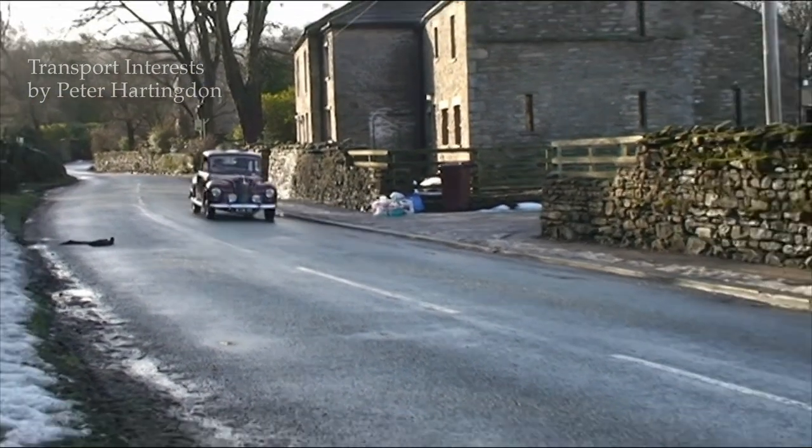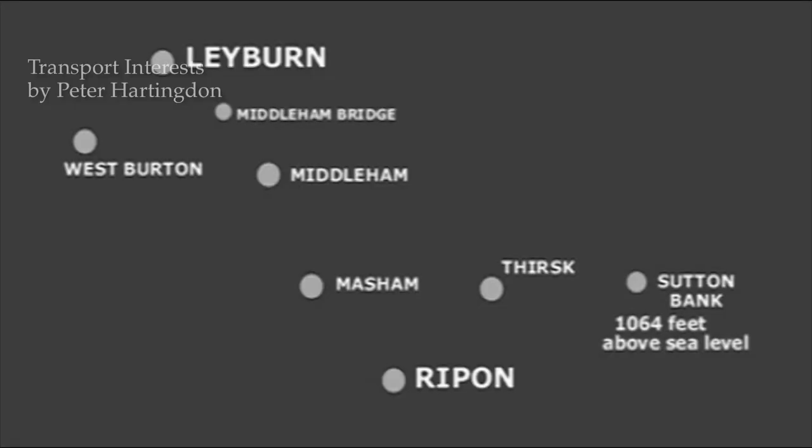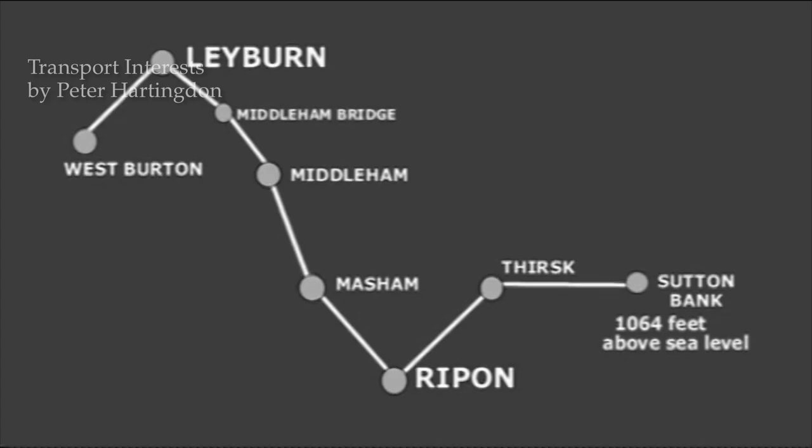After West Burton, the B6160 meets the A684 in Wensleydale. An easterly direction is followed to the market town of Leyburn, and then along the A6108 southeast to Ripon. The route continues northeasterly on the A61. It crosses the A1 before entering the market town of Thirsk, then proceeds on to the third challenging hill climb at Sutton Bank.